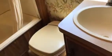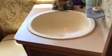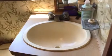The escape window is right there. Just a standard RV toilet. Again, that works great. The sink. More storage under the bathroom sink.